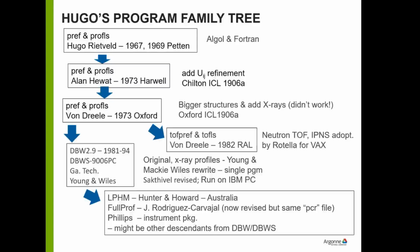I also took this same one and added neutron time of flight to it, or actually modified it to neutron time of flight. And that wound up at Argonne at the IPNS facility, which is where those superconductor structures were done. They were done with this version of the code. This DBW version of things then wound up being the ancestors of a whole bunch of other Rietveld refinement programs, including FullProf. And they revised it completely internally, but they used the same sort of language in the control file that Rietveld originally used. So you can see it basically in its DNA, if you like. Anyway, so that's the history.